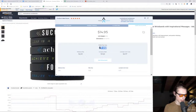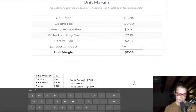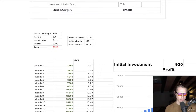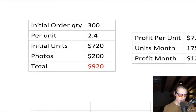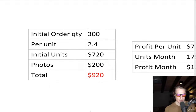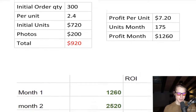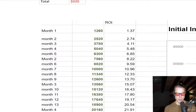But let me just show you. Let's take a look at the expected value calculation here. We're looking at $7.08 profit per unit. I guess in my math, I did $7.20 profit per unit, whatever, close enough. It still illustrates the point. Your initial order quantity would need to be about 300 here, at 240, about $720, plus some photos. I didn't add in PPC here, but let's still illustrate the point. You don't need to do much PPC because there's not much competition on this at all. You really didn't need any reviews either, because it's a very unique, different product.